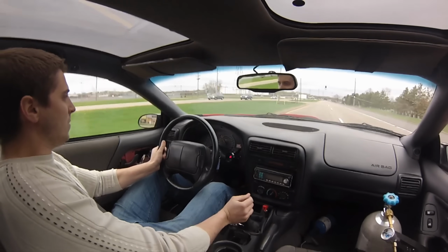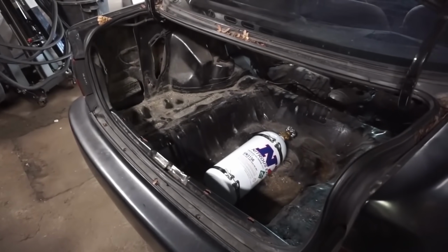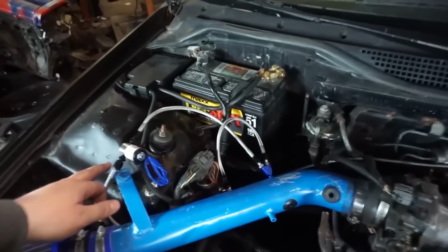First, let's talk about practicality. Nitrous oxide isn't a magic fix. You can't just bolt it on and go.